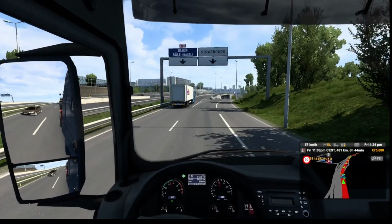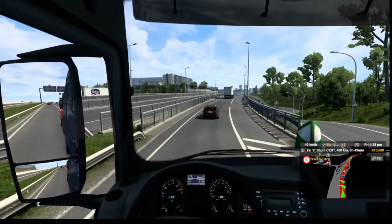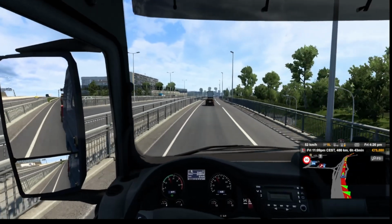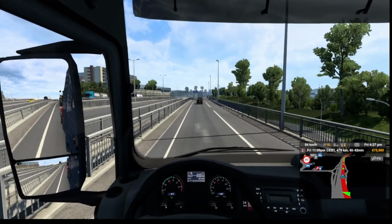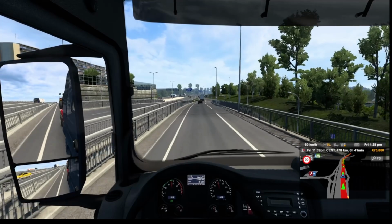Come on, man. Pass me, please. Thank you. I dislike those interchanges right there. I don't like them. I always end up in the wrong lane.